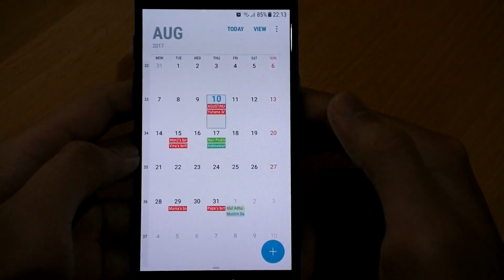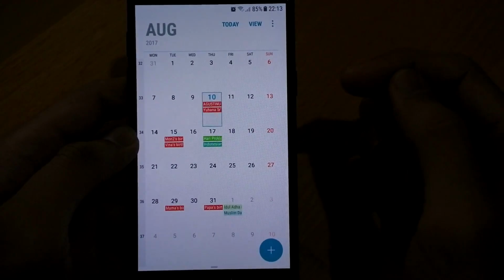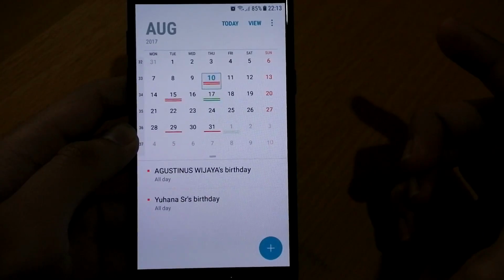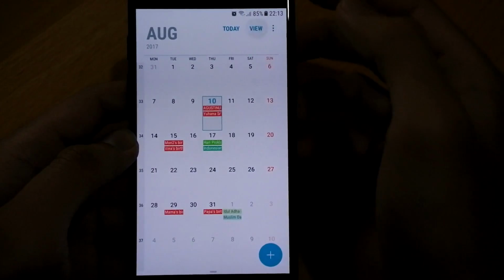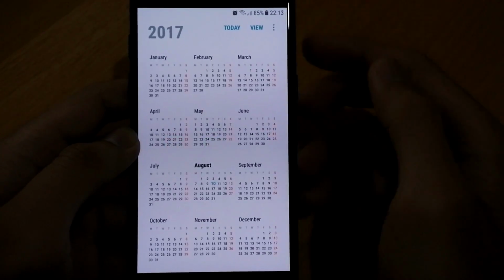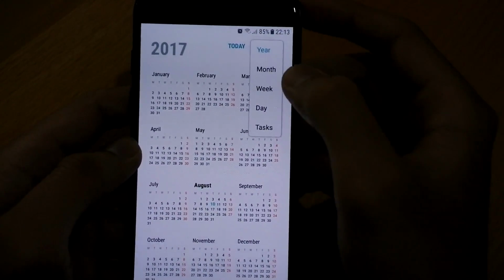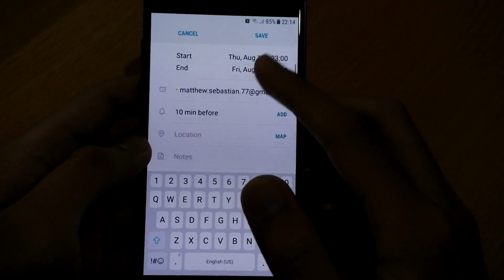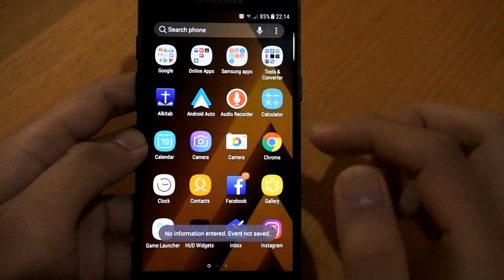The calendar also receives a little bit of a refresh here. August shown right there, very big, really nice. Swipe up to make it a little bit condensed right there. Or you can do like the year. As you can see right here, it looks pretty nice. Let's go back to month. You can add more appointments here and so on and so forth.